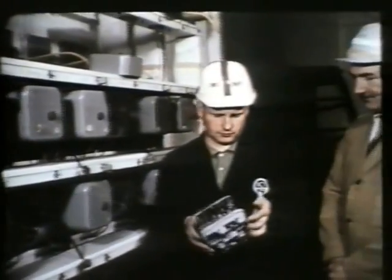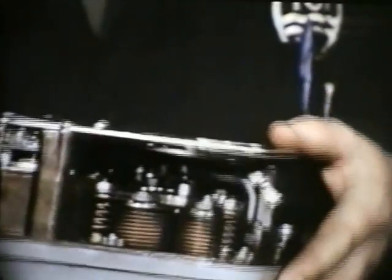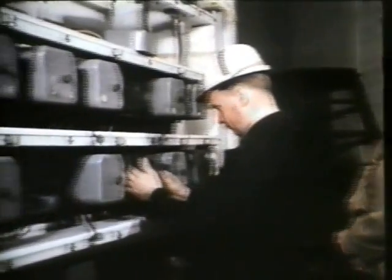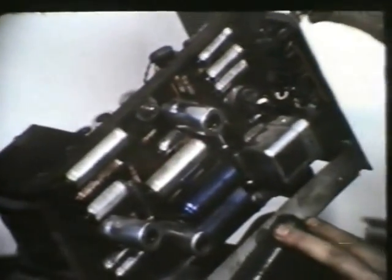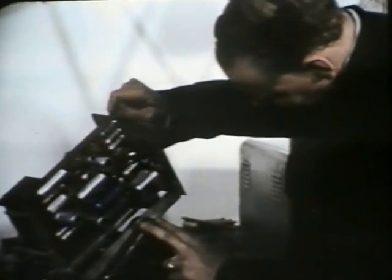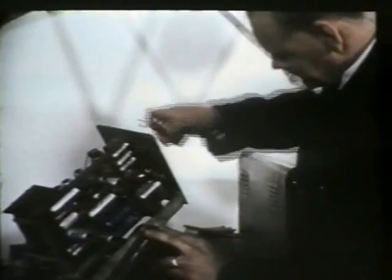Frank Casey, also a works first aider, checks an instrument under the supervision of his foreman, Aubrey Wheelhouse. Here's Bernard Robinson, Chairman of the Employee Representatives of Winnington Works Council and ETU shop steward. Let's have a word with him.